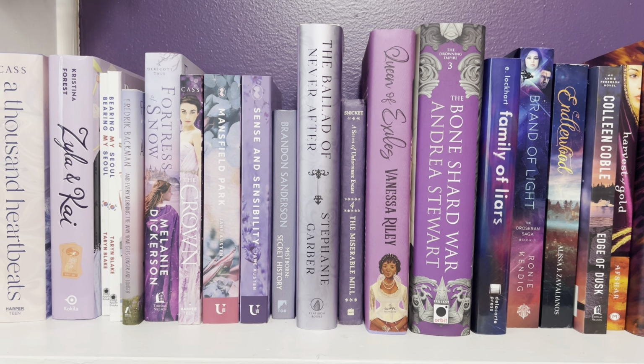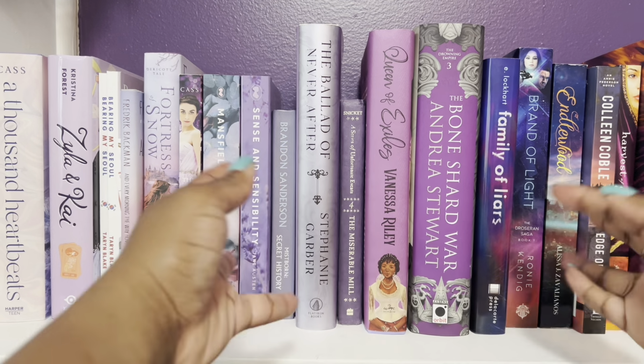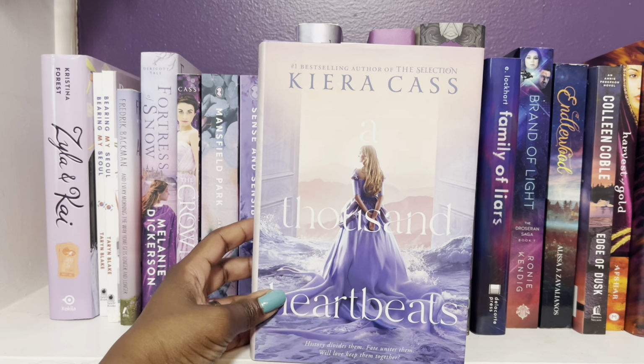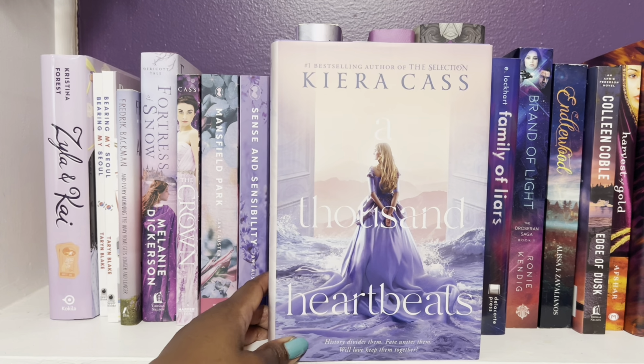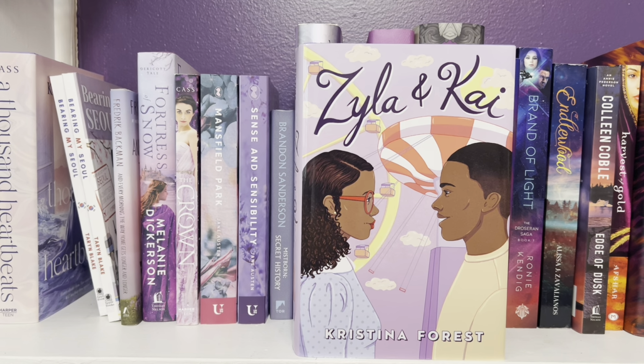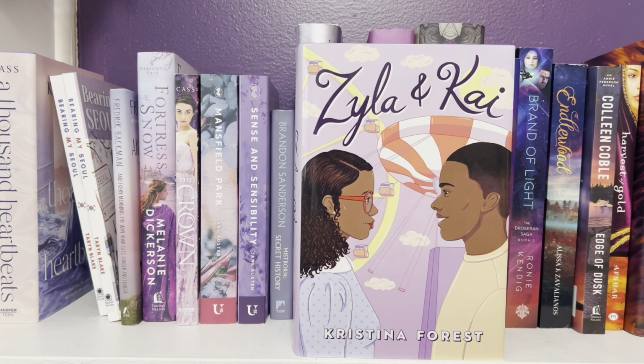Oh, hello, welcome to the shelves. Yes, we are getting into it. 1,000 Heartbeats. I love this book. Obviously, it's so purple and beautiful. And yeah, I haven't read it yet. Zyla and Kai by Christina Forrest. I don't know if that's how you say that. Yeah, beautiful cover, beautiful brown girl on the cover, and it's giving the YA.